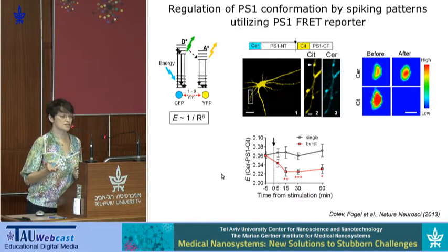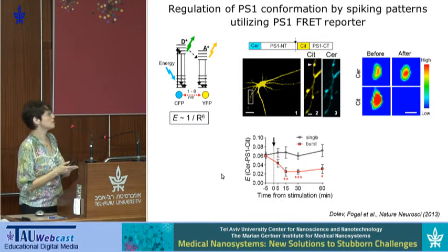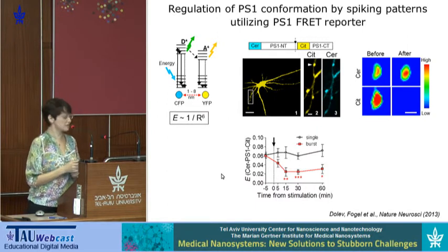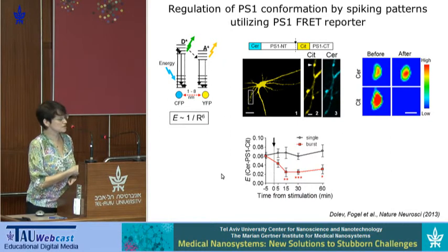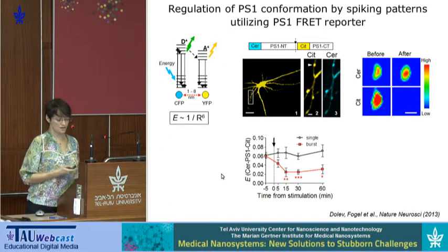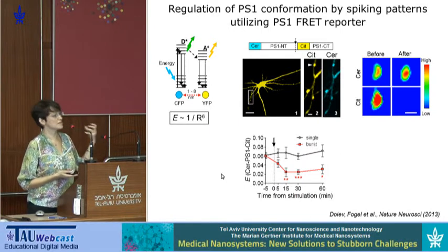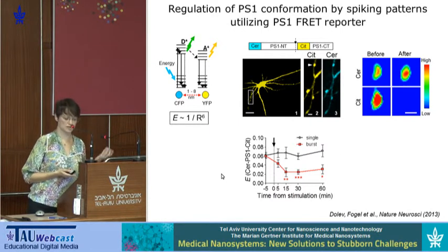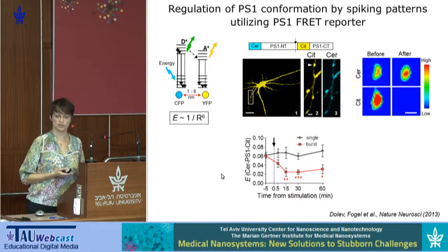And we just asked, if we stimulate the brain by single spikes or by high-frequency spike bursts, whether it can change the conformation of presenilin-1. And the answer was that if we stimulate by single spikes, there was no change. But when we stimulated by spike bursts, you can see that for 15 minutes, the FRET efficiency was strongly reduced, and this was the answer. So spike bursts, which are really critical for learning and memory function, produce a conformational switch in the presenilin-1 protein, and now we think about using this construct for early diagnosis of Alzheimer's disease.